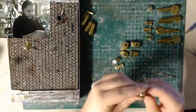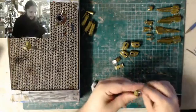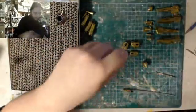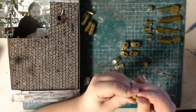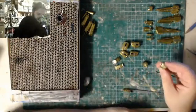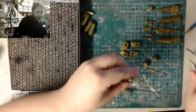Just got to check that it's still got its articulation. Yeah, a bit tight, but it's not too bad. This gold is just killer. Love the look of it. And you give it a little definition and the scratch building, and I can see all the little work I've done here and there. I can't wait to actually set this.